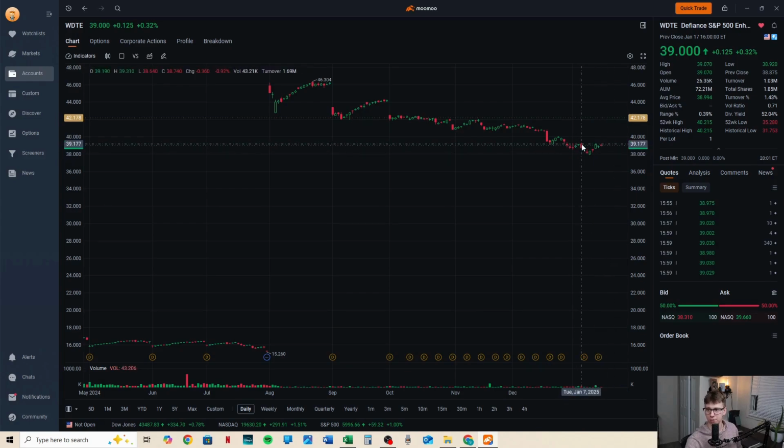We almost had it come all the way back up. It was 39, just under 39.22, and we're 22 cents off of that. So it may even surpass the prior dividend, but probably not. We're probably going to see it continue to trend downward like we have with all of these, even if it is at a slower pace. Much smaller AUM at 72 million and a dividend yield of 52%. So a lot more realistic.